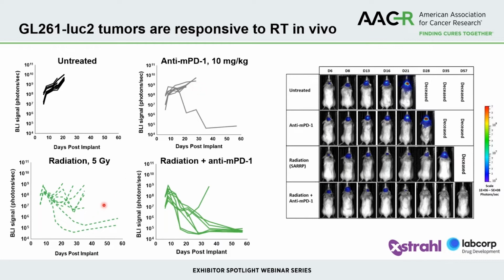Now, looking at treatment with radiation, you can see a very nice delay in the tumor progression here, as well as a couple of animals in this group that responded quite well just to radiation alone. Now, when you add anti-PD-1 to radiation, you see a very strong response in all but one animal.